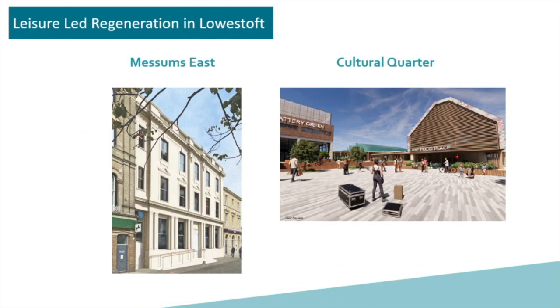So moving on to some of the other big capital investments, we're undertaking a major regeneration programme in Lowestoft at the moment. Lowestoft, obviously, is at the far north of the district. It's our largest town. Over 70,000 people live there. But it does have some key socioeconomic and deprivation challenges. So there's a significant investment programme, and a lot of this is around using leisure, culture and visitor-focused facilities as a driver for growth and regeneration in the town.